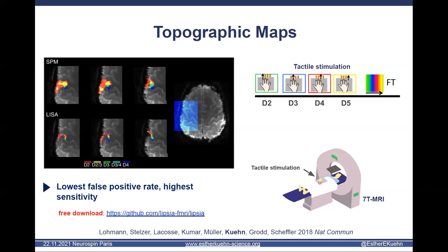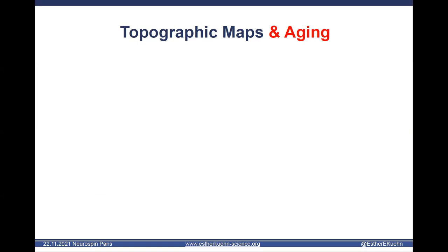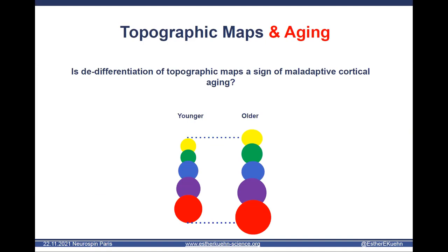We then applied those maps to try to understand how topographic maps in primary somatosensory cortex change with aging. We tested a very basic model that perhaps some of you are familiar with. The idea is that topographic maps de-differentiate when people get older. You may have come across this de-differentiation hypothesis. It's just a schematic representation here: if this is a topographic map of the hand, for example, the topographic map of older adults is getting more activated, is getting larger, and the representations are more overlapping. This is why the map is less functional, more diffuse.